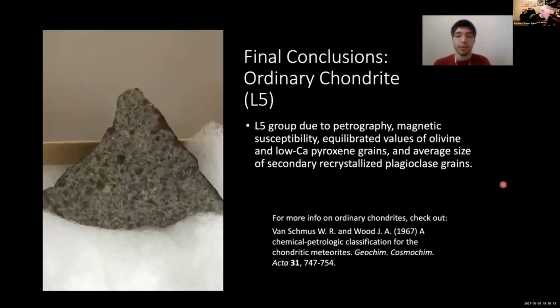And it's an L5 due to its petrography, its magnetic susceptibility, the equilibrated values of olivine and low calcium pyroxene grains, and the average size of the secondary recrystallized plagioclase grains. I didn't mention this earlier, but the reason why plagioclase is important is because it's been noted that when you have thermal metamorphism going on, glass within the chondrules devitrifies, which means that it crystallizes. And in this phase, you actually form microlites, or small grains of plagioclase, which is generally albitic or sodium-rich in composition.